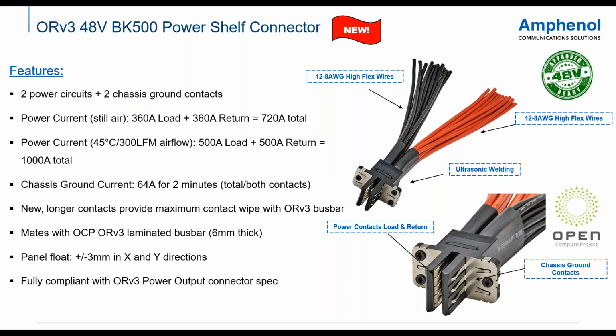We do have some customers, again, using this in very different applications today. So the base application is for power shelves or BBU shelves. We have customers using this for different PSU nodes or storage nodes within the system. There will come times where the application that these will be designed to have zero airflow. At that point, the connector will be rated at 360 amps load and return. And obviously, we can use multiple of these within the systems to achieve the current ratings needed.